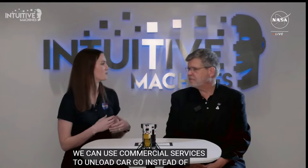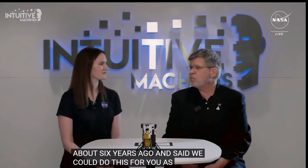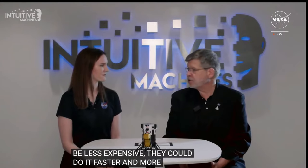What are some of the most important takeaways on risks but also benefits of a model like this? So when industry came to NASA about 6 years ago and said we could do this for you as a service, what they said was they thought it would be less expensive than if we did it ourselves, that they could do it faster than we could set up to do it, and that they could do it more frequently, that they could do more than one mission every year or two. And so far we've seen is that looks like that's going to be true.